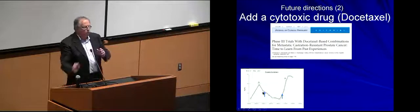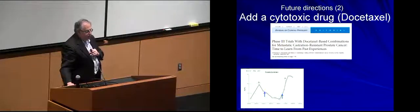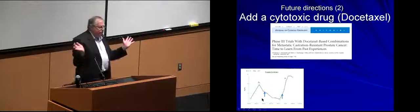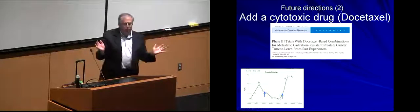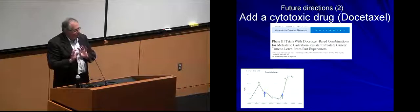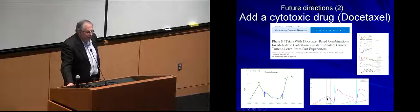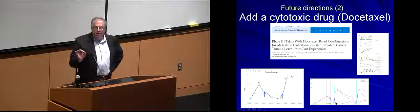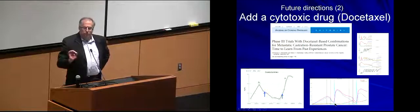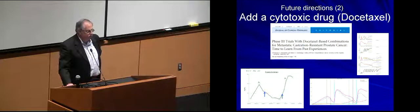So what you'd want to do is give the dose of docetaxel here, and then when it has achieved this 50% decline, get rid of both of those. Just don't treat at all. So you're not selecting for resistance to either one. Now the models suggest, in fact, that that strategy would triple the number of cycles that we would expect from this therapy. So again, just a way to look at it.